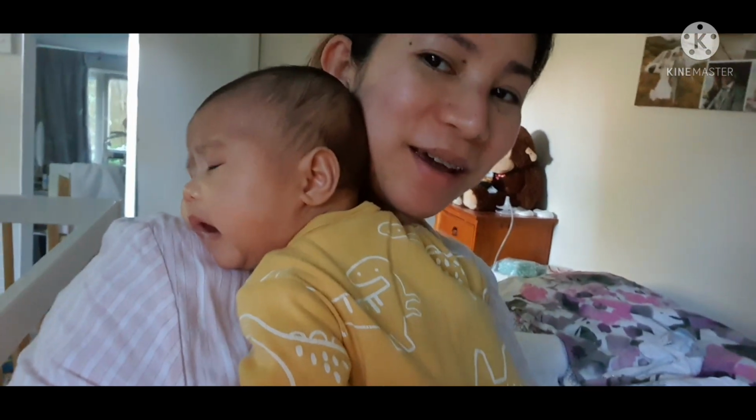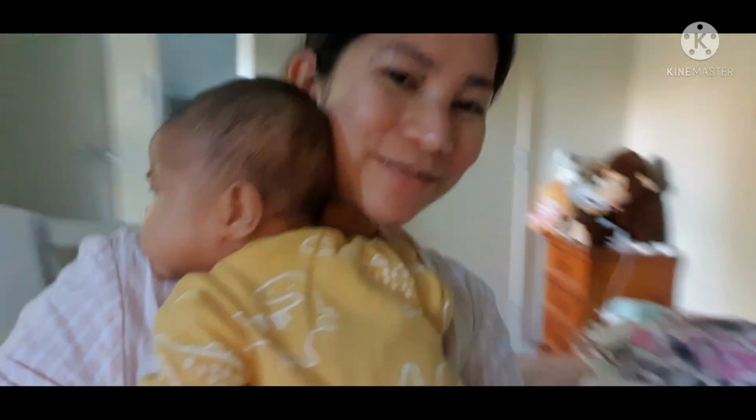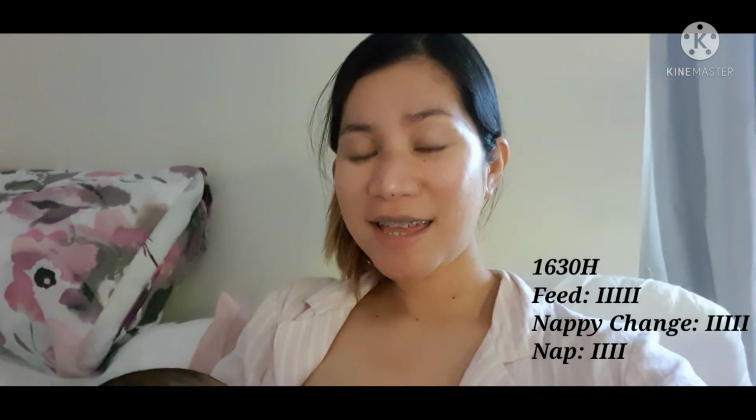So I was just about to sleep and then she decided to wake up. So what are the chances? No nap for me then. That's her. Hello. Turns out she's hungry again, so I'm just feeding her. She looks like she's still dozing off to sleep, so she might be able to go back to sleep after the feed. So yeah, we'll see. Hopefully she will still nap.